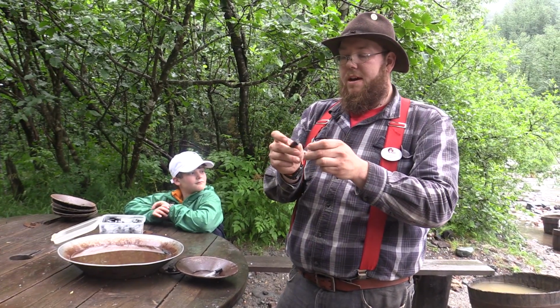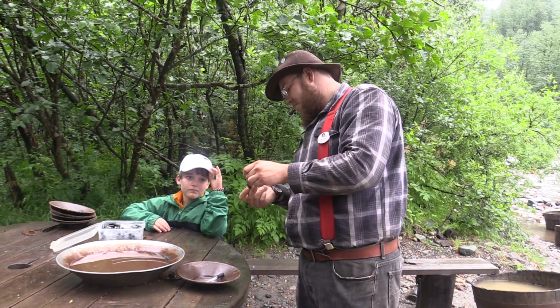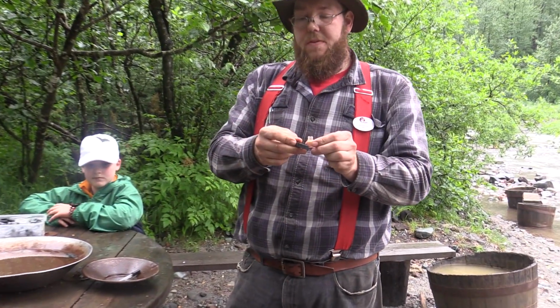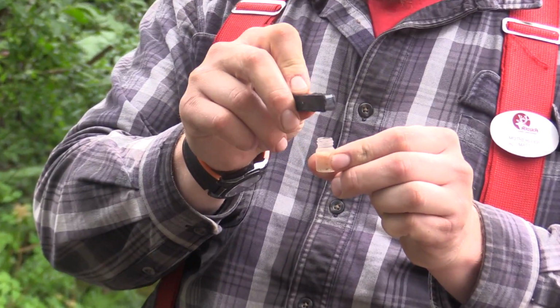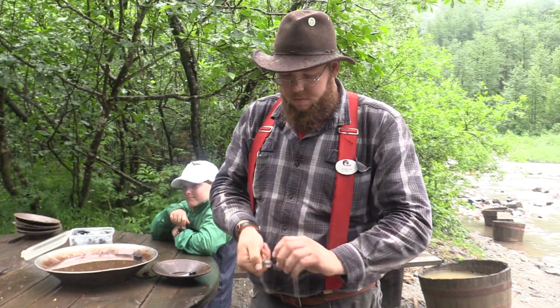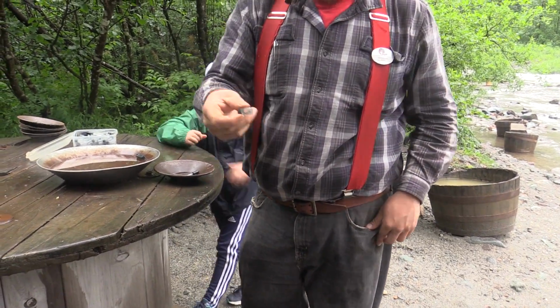So we tap the side. See how the black sand comes up to the side here? Now we're going to go up the side, and I'll watch the top of the vial. There. That worked that time. And there we go. There's my gold. A few little bits in there. Not bad. Awesome. This looks like the gold.